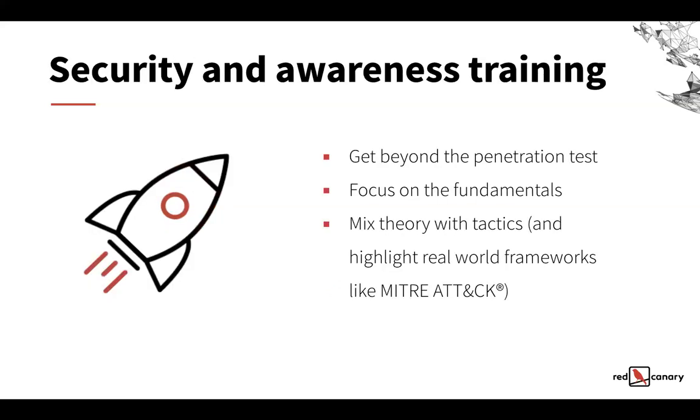For security and awareness training, the first thing is to get beyond the pen testing. Penetration testing is great, but it is just one step. Beyond that, focus on fundamentals, the different trainings you can get into. For the type of training I would do, it really depends on what you're deploying.